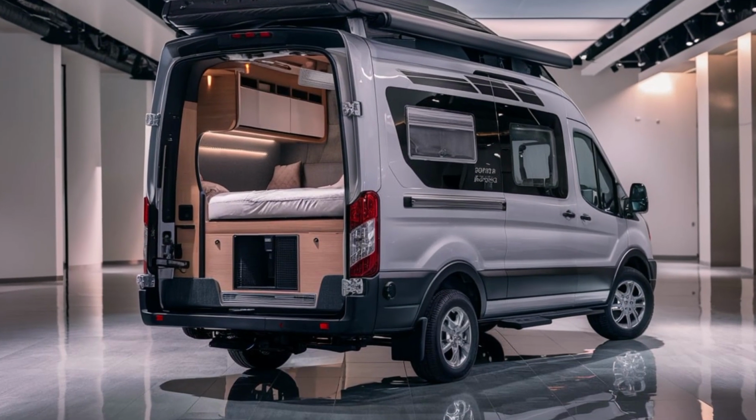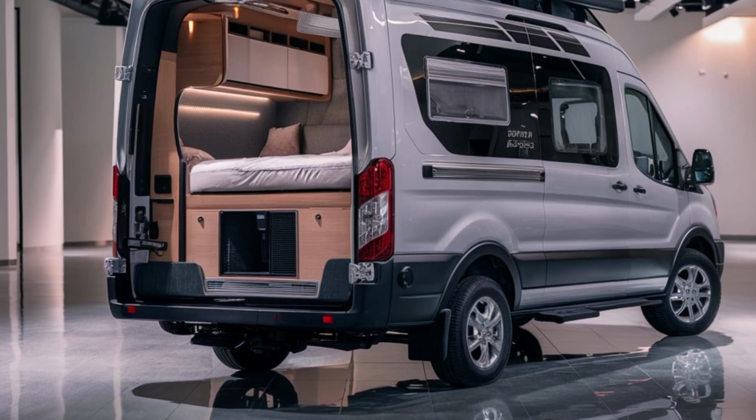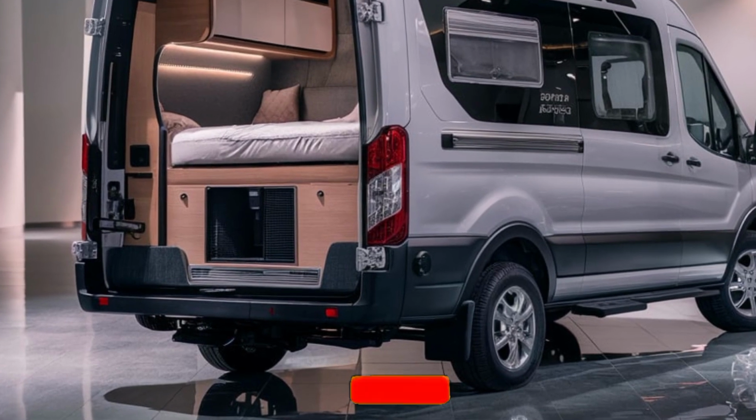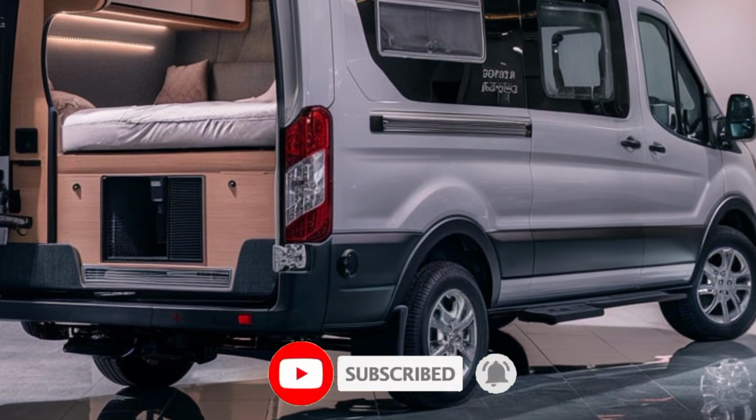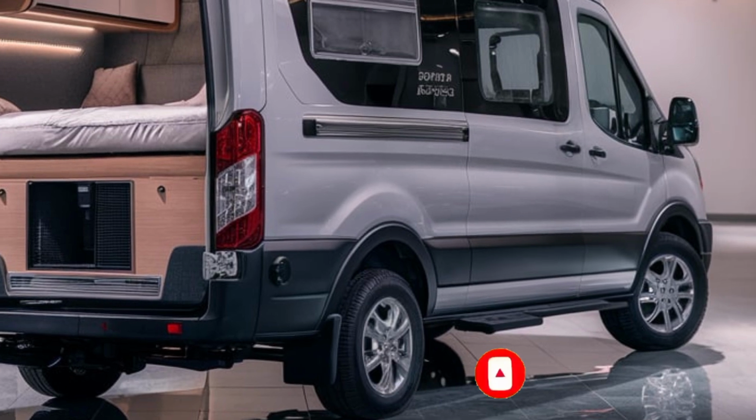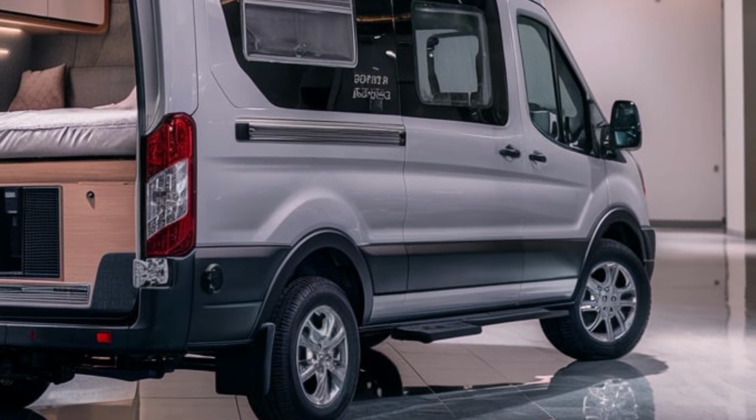So that's the full update on the 2025 Ford Transit Camper Motorhome. Whether you're looking to upgrade your current van or you're new to the van life scene and want to jump in with a vehicle that's modern, reliable, and packed with features, this one deserves a serious look.